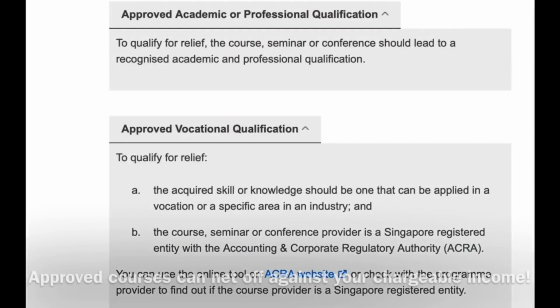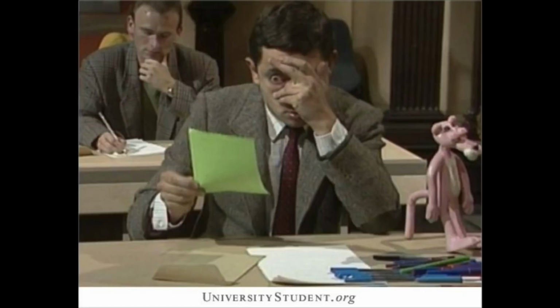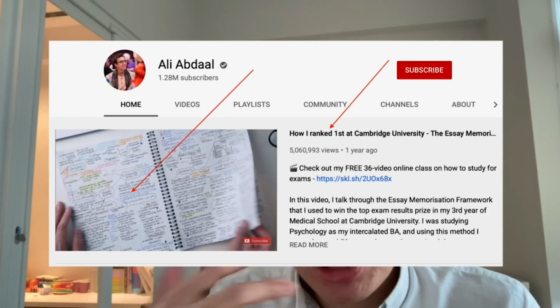Point number 6, in my opinion, is not mentioned frequently enough. Do you know that when you go for approved courses, you can actually use those fees to net off against your chargeable income? It's true. And the cap is $5,500. So do take note of that. And as always, when you go for courses, there's bound to be examinations. And if you're not someone very good with examinations, do check out this YouTuber, Ali Abdal's channel. In his channel, he shares how to study effectively.